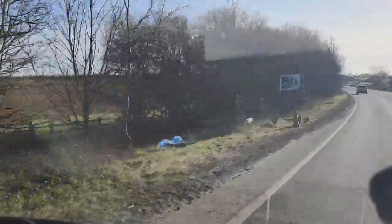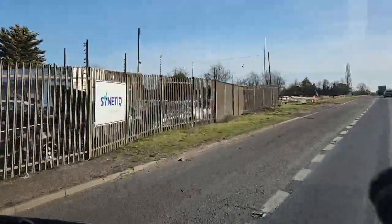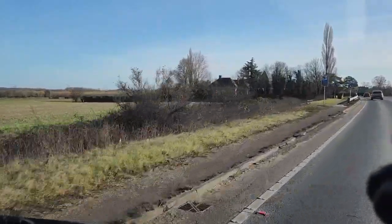Yeah, so there you go. Just past the sign, it said street lighting is not in use for safety reasons. Can't think of one. Still in the 40 zone, and look to my right, I'm doing 40. Just been absolutely flown past by a Polish truck. Yeah, he doesn't have to do 40 apparently. Don't know where this guy's from, but he's flying as well. Oh, he's Dutch, never mind.